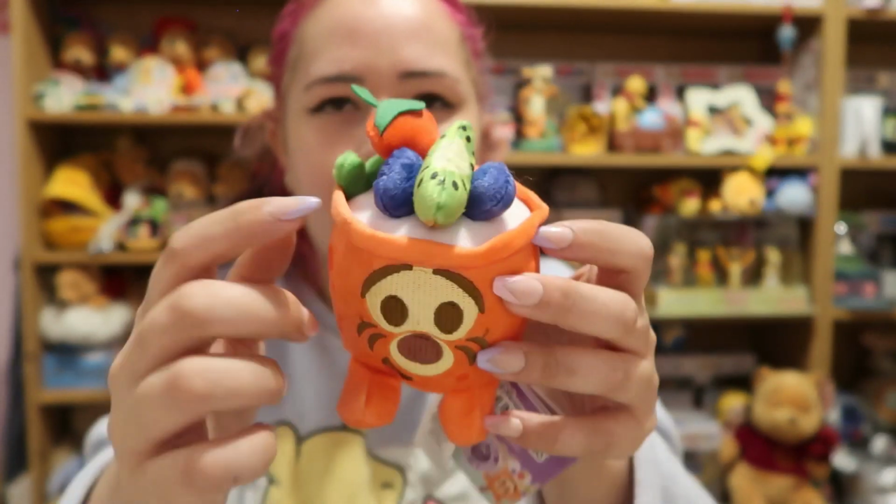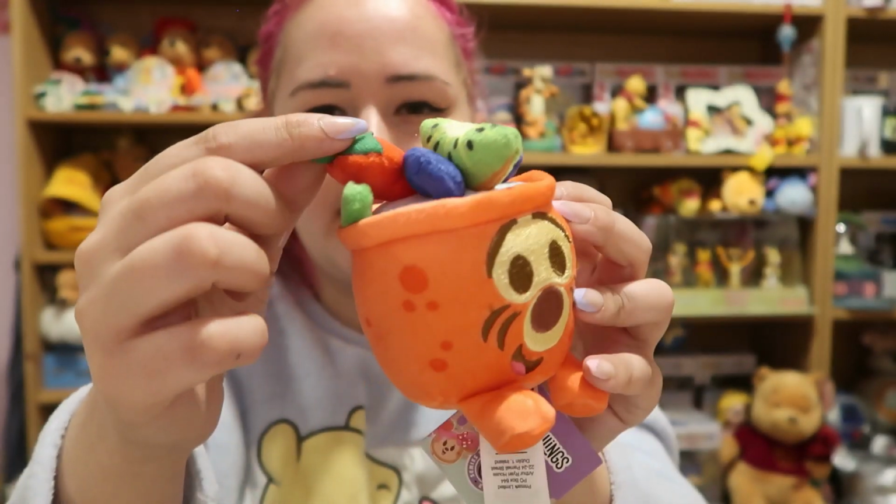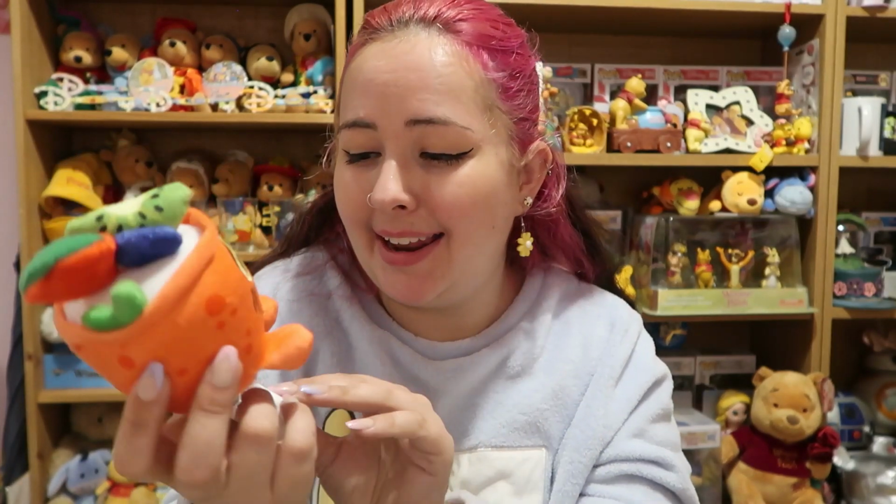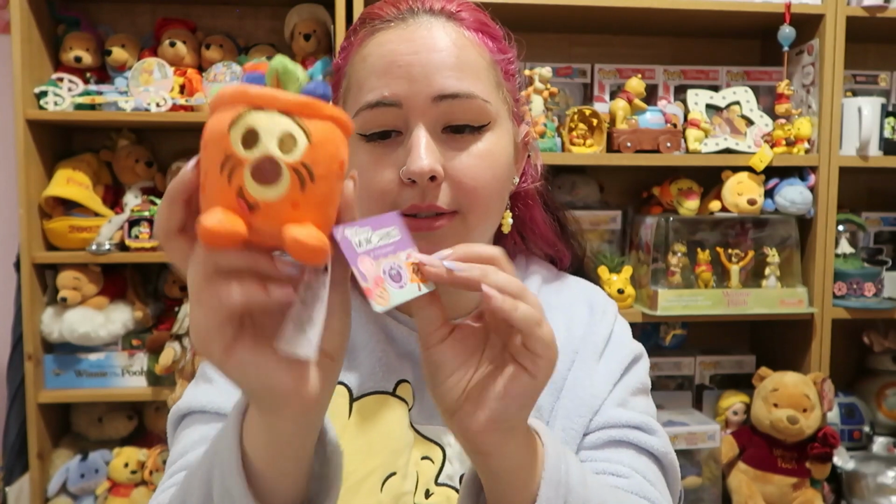He's got blueberries and a kiwi and a strawberry. I think it's a fruit bowl. I'm not too sure, but he's cute. I wasn't even aware that they were doing a plushie version of him. So I'm very happy with that. And how much was he? It's €5. Does it say on the tag?